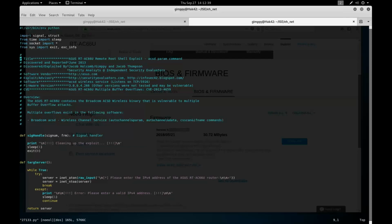This exploit happens to be something that I published back in 2013. It's a vulnerability in Broadcom ACSD. I clearly have some rock and roll in my mind, ACDC. It's a wireless binary that looks for congested network channels and sets your wireless radio to a lesser congested channel. There are multiple buffer overflows in this particular piece of software. I listed a few of the vulnerable commands here, which you can see. We're going to be exploiting the auto channel and param command.